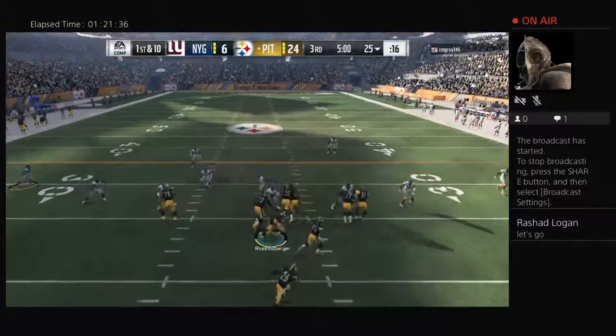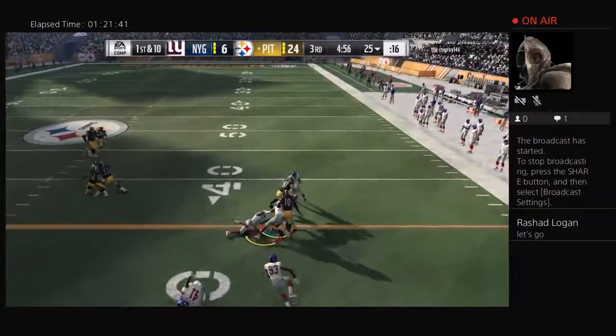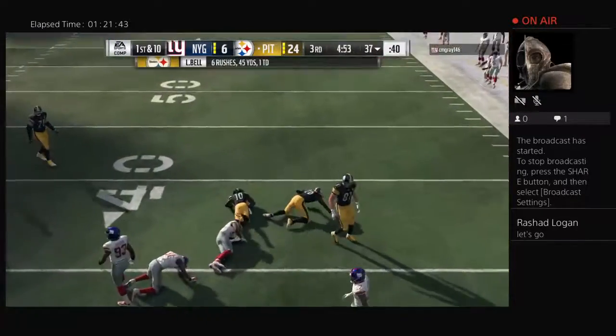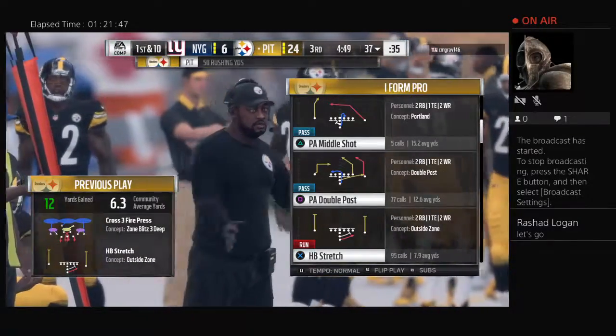We're going to see them when we kick it off in the second half, see how they handle any adjustments that might be made defensively. And they're able to get this one across the 35. 12 yards that time at a Pittsburgh first.